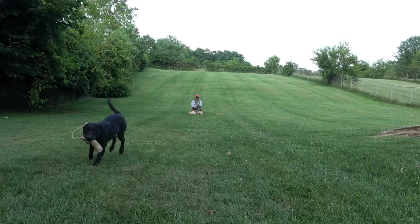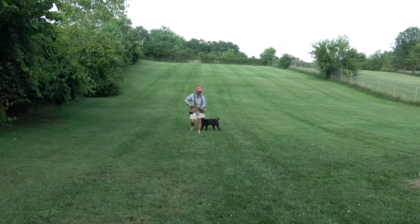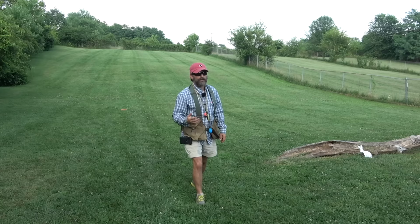Come on, come on. Oh my gosh, very nice. Okay, but you get the idea. That right there is raw retrieving talent. And the only thing that can stand in the way of Charlie being an excellent retriever is if I make some kind of mistake. Those other dogs that you've seen so far, well, Ranger, he's going to be an excellent retriever also.